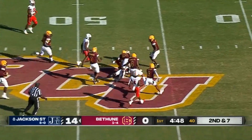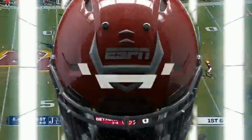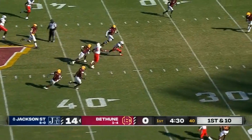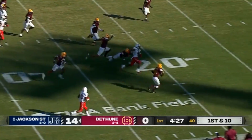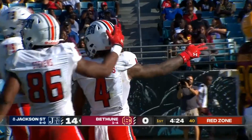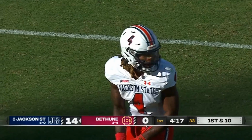Pass caught right over the middle. Willie Gaines. Spot route right over the football. Sanders, quick hitter. This one's caught by Dallas Daniels. Spins out of trouble. Hit around the 15-yard line and will fall down around the 13.